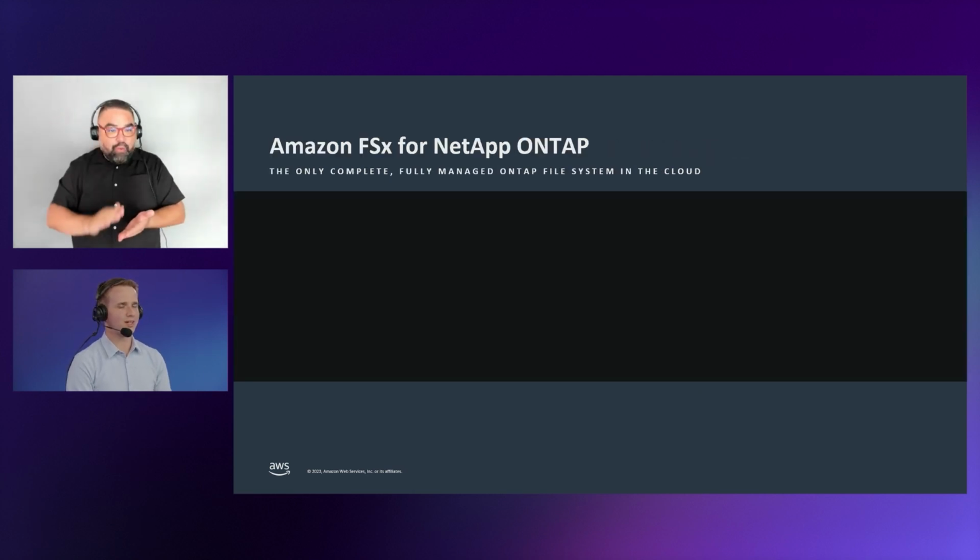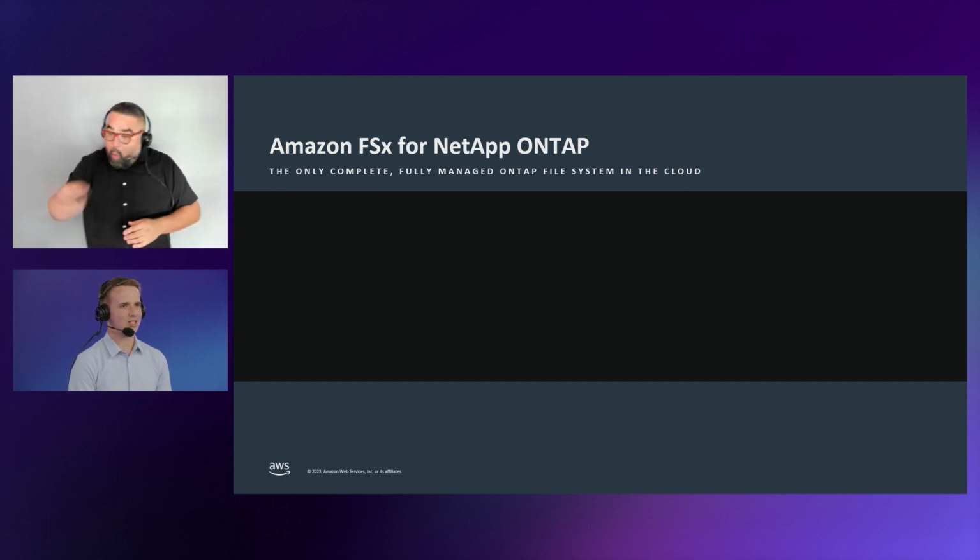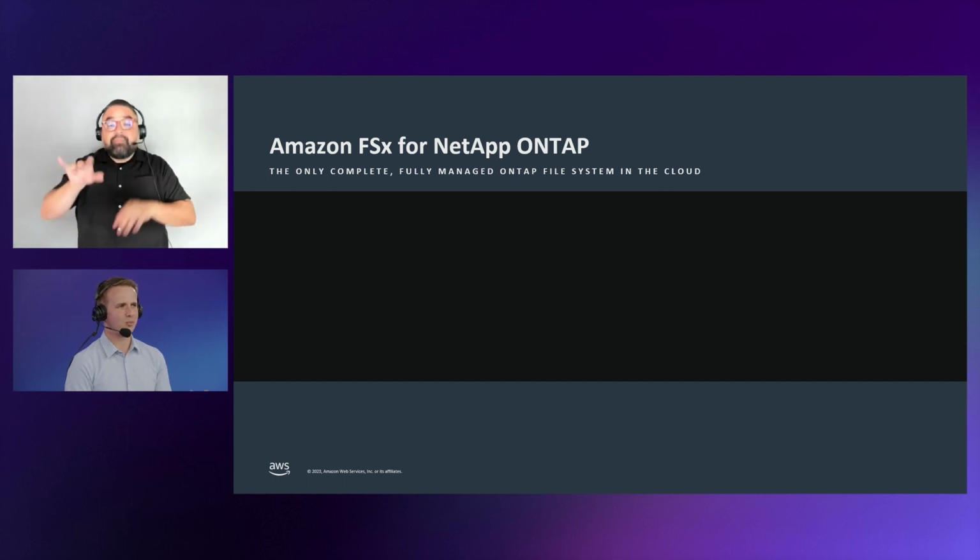So the third file system I want to talk through is Amazon FSx for NetApp ONTAP, which we actually launched publicly just 2 years ago at Storage Day in 2021. Amazon FSx for NetApp ONTAP is the only complete, fully managed ONTAP file system available in the cloud. And what do we mean by that?